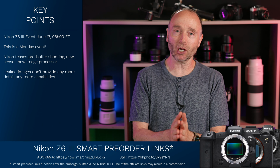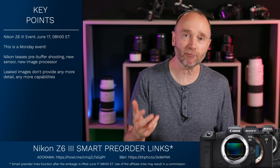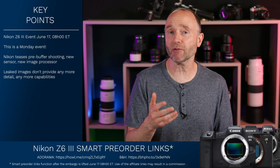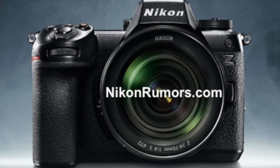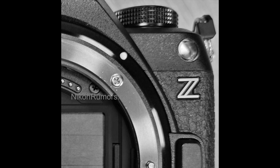But sadly, along with these leaked images, we didn't get any further leaked specifications, no confirmation or validation of previous leaked specifications. But the images do give us a bit of an insight into the Nikon Z6 Mark III. Now, the first obvious difference that we see with this camera is the badging. The badge is definitely different with the big Z in the top right, but no mention of the model number or the version.